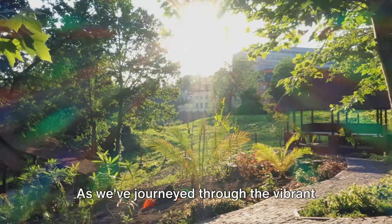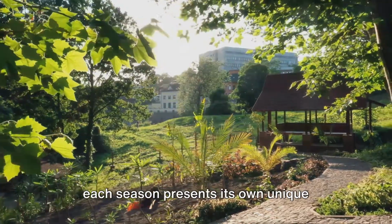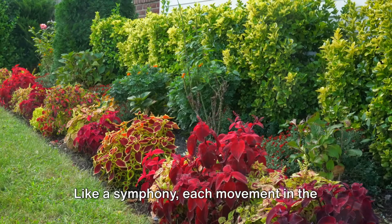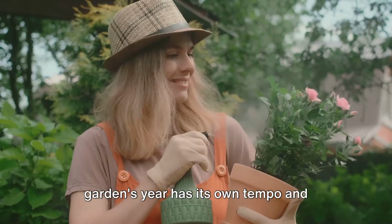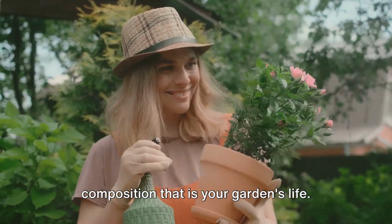As we've journeyed through the vibrant life cycle of a garden, we've seen how each season presents its own unique challenges and rewards. Like a symphony, each movement in the garden's year has its own tempo and rhythm, its own part to play in the grand composition that is your garden's life.